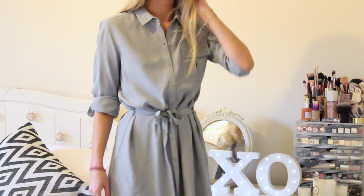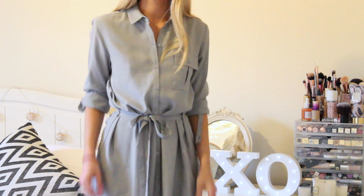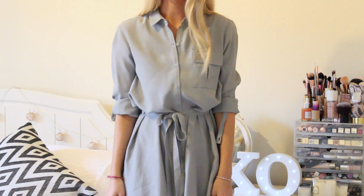Another really beautiful piece that I picked up in my Topshop online order is this shirt dress, and it's in a gorgeous grey colour. I think it's a really flattering colour, kind of universally suits most skin tones, most hair colours. And I'd been on the lookout for a shirt dress for quite some time. I actually saw one on Victoria from In The Frow.